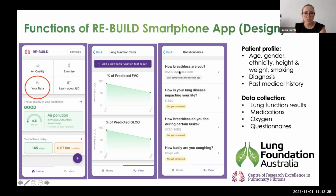You can see embedded within the app there's a number of questionnaires, including looking at patients' degree of breathlessness, impact on lifestyle, impact of breathlessness and other symptoms on their ability to undertake usual activities of daily living, and things like looking at severity of cough. Not only does that enable us as clinicians to collect this data and to correlate it with outcomes, but we also hope that by being able to look at this data and look at trends over time, it will be helpful for patients to track their disease journey.